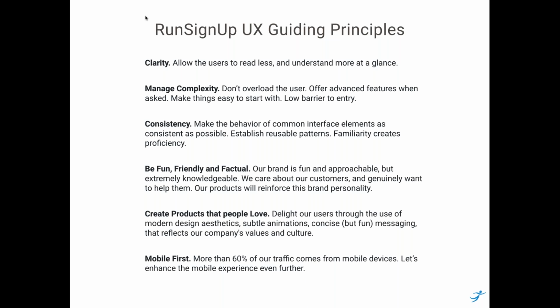Be fun, friendly, and factual. Our brand is fun and approachable, but extremely knowledgeable. We want to update the text in our applications to be more legible, fewer words, clearer, more fun, more friendly, more human. We want to create products that people love. We want to delight our users through the use of modern design, aesthetics, subtle animations, and fun messaging. And the last one, mobile first. More than 60% of our traffic comes from mobile devices, so we need to continue to enhance that mobile experience across all of our products.